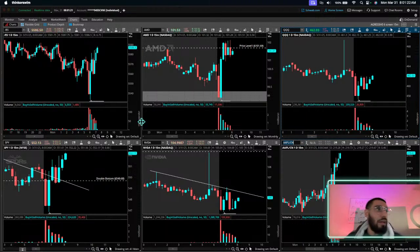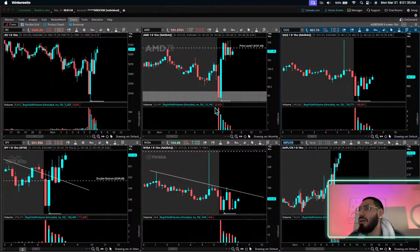SPY very bullish. I agree, man. SPY's going crazy here. Look at this. I agree with you, bro. That's why I'm waiting for my bullish setups. So I'm trying to take some NVIDIA calls here real soon. I want to take this breakout on NVIDIA above this little trend line. I just got to make sure the market actually wants it, because I don't want to enter too early.